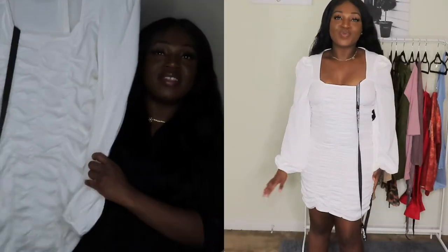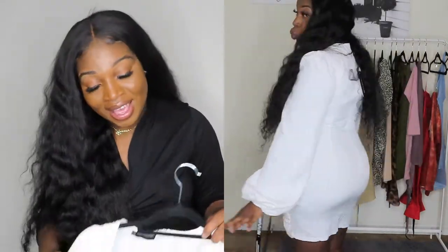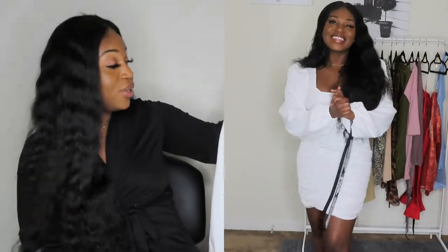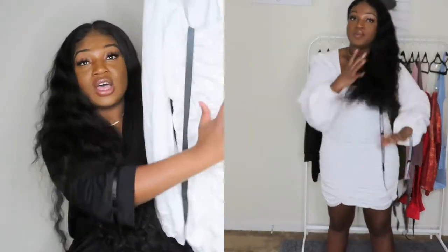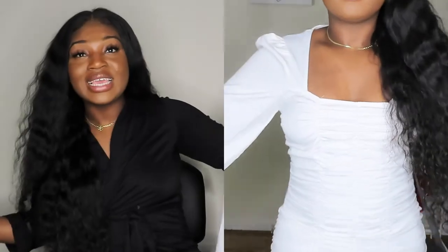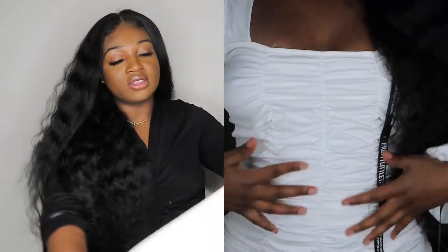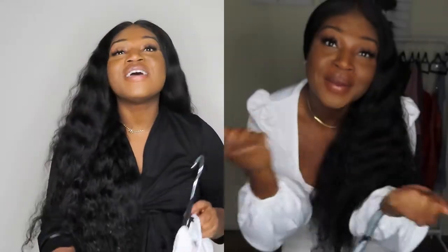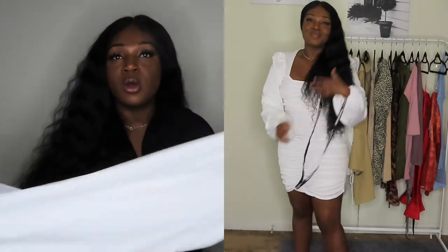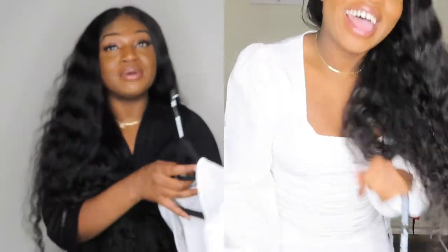Next thing we have this white dress. And when I tell you guys, this is the bomb.com. This is so cute to me. I love this whole little ruching in the front. It's giving me very wedding vibes. Not wedding, like wedding dress vibes in the front. But then these arms. I live for a good arm. I love the big balloon arms. They're the way to go. But yes, that was what I really liked for that.